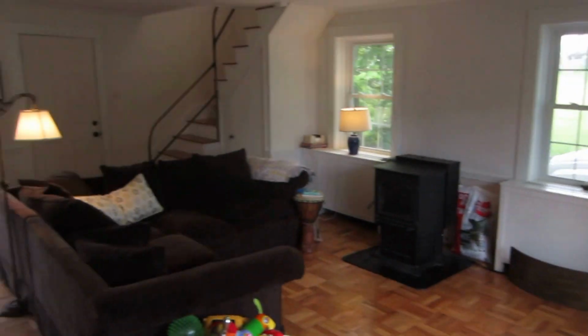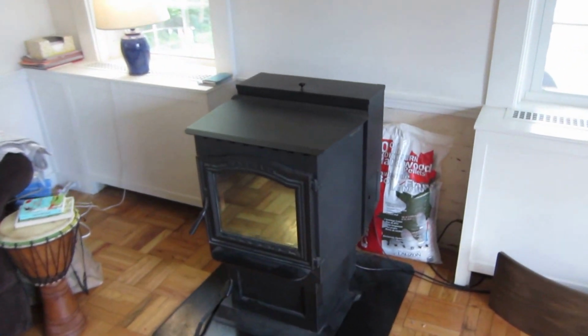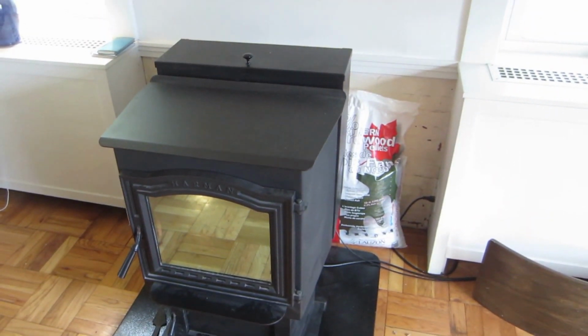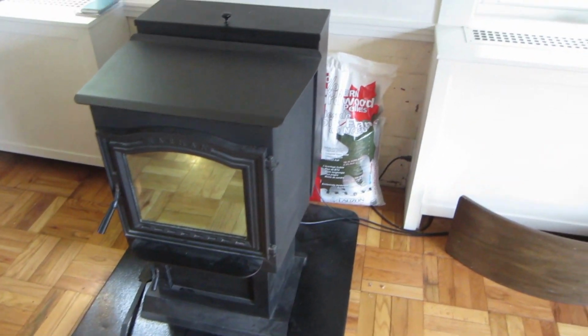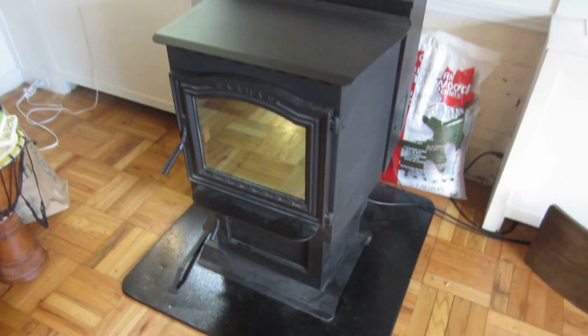The house has a central heat system, it's hot water baseboard, but they also added this pellet stove. These became really common in the last 10 years because they really help reduce costs, because you can space heat an area that you spend a lot of time in and then heat the house a little less and save some money that way. This pellet stove is a Harman, which is one of the nicer ones.